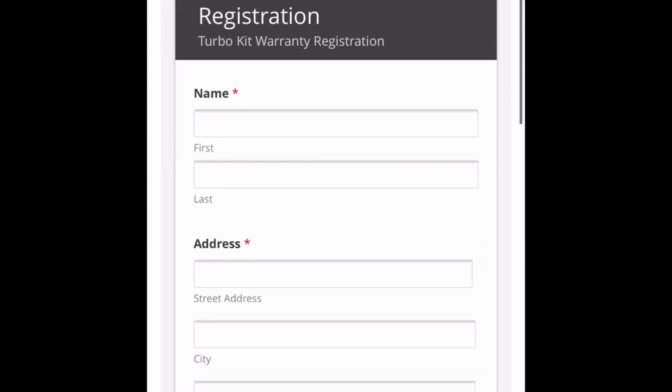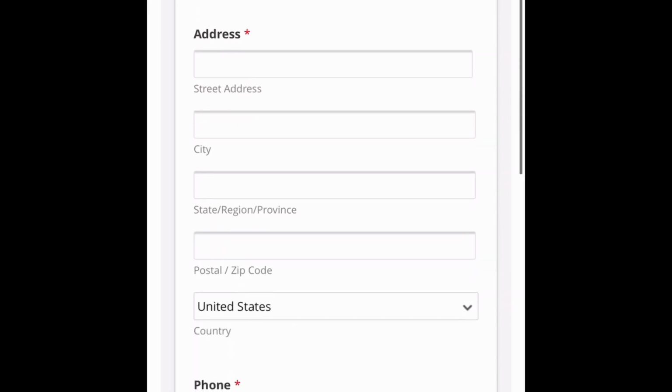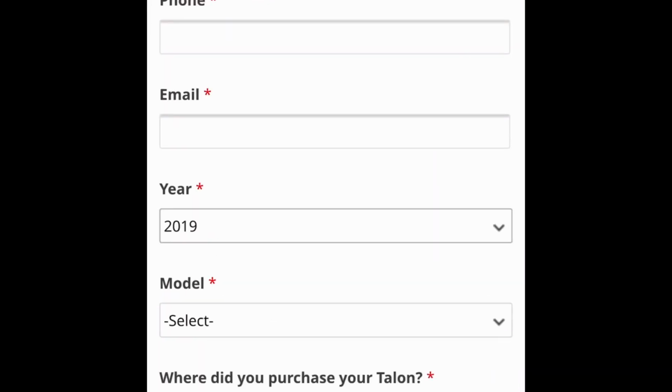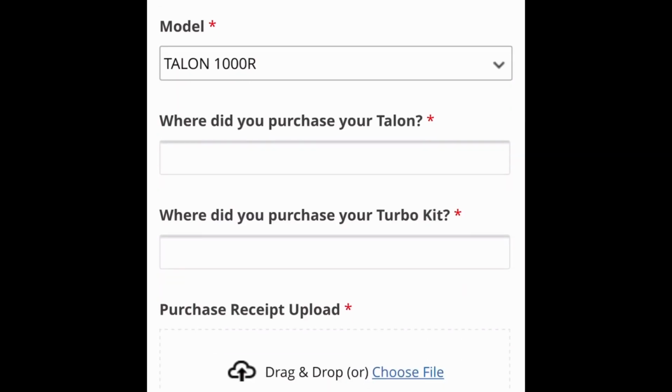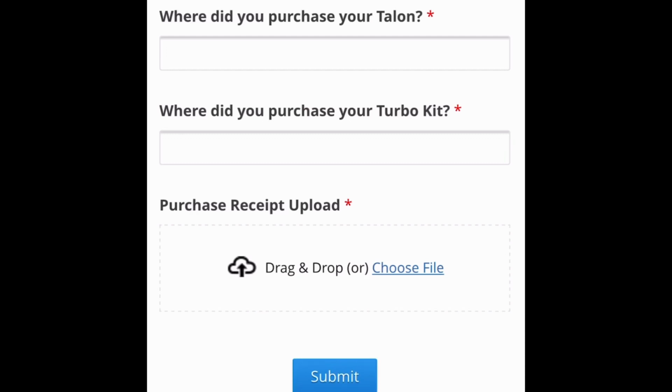Okay, so you'll see here is the turbo kit warranty registration. So you'll fill in your information, address, phone number, email, select your model year. So I have the 1000R. Where did you purchase your Talon? Where did you purchase your turbo kit? And then you'll upload a copy of your receipt. And so this is important. First off, for your 1-year warranty with Jackson Racing, and also to receive any updates like a software update or something. So I highly recommend completing this process.